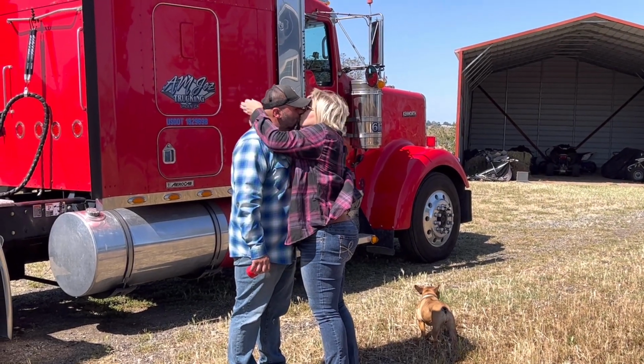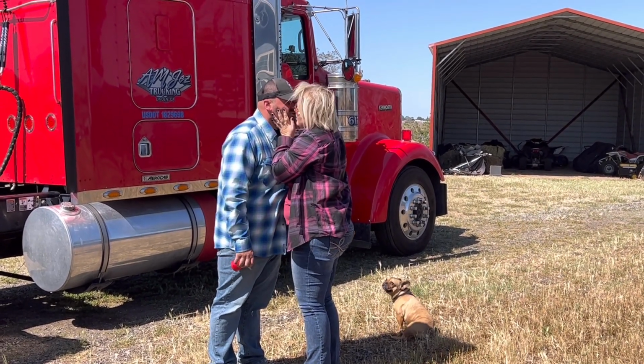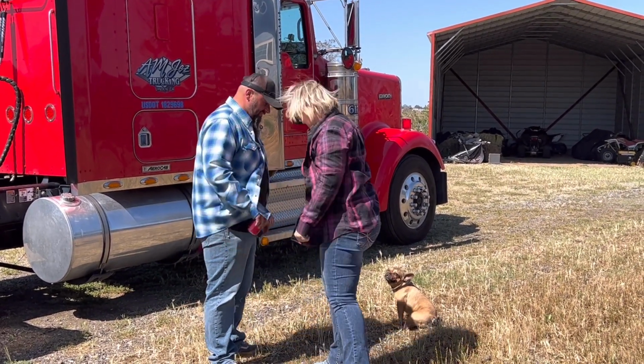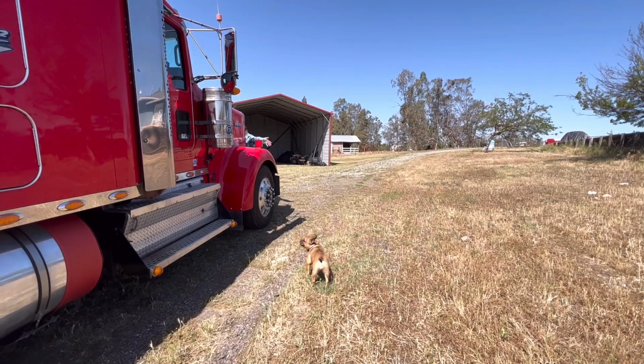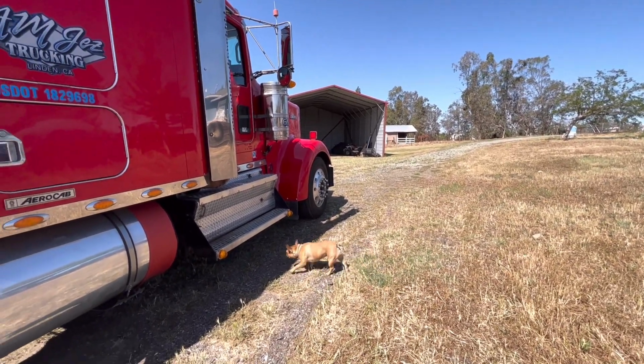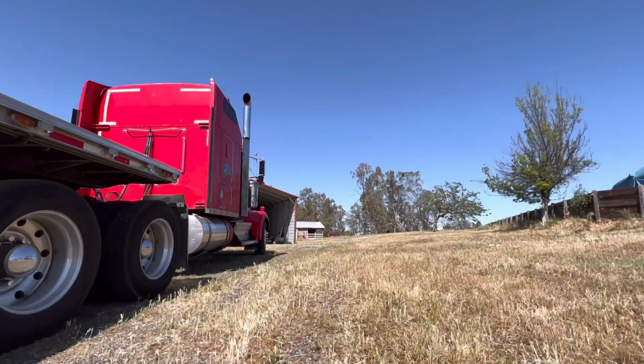Man, kind of sucks I don't get to go with, and neither does the dog. Actually, the dog could probably go. We'll see if she wants to go. But I can't. That sucks. Macy, come here. You're not going. Come here, Macy. I know.